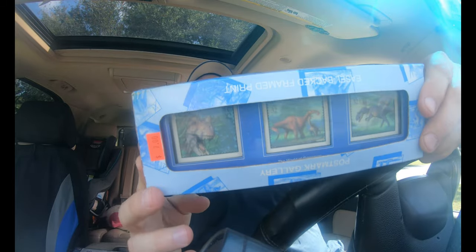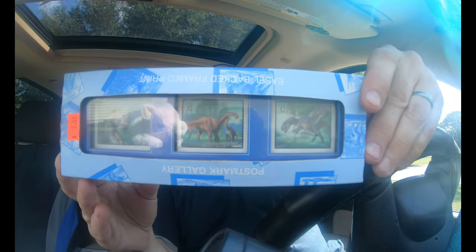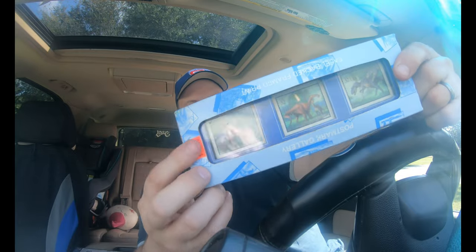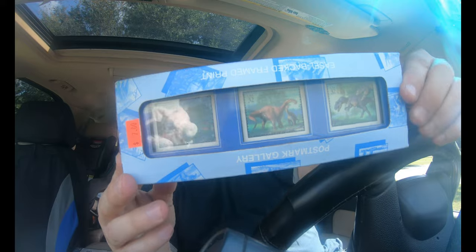This one is called Postmark Gallery. I'm not sure how old this is. 32 cent stamps. I can't remember what stamps go for now. I should know this because I'm at the post office every day, but not for stamps. Anyway, this is a dinosaur plaque with three 32 cent stamps on it. Here's what the back looks like. And of course, never go buy this because that's what estate sales sell it for, but that's not what they should sell it for.